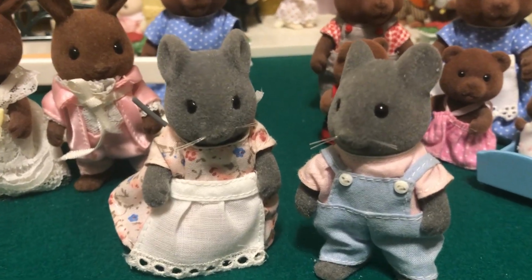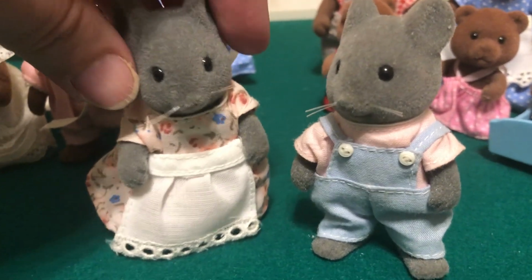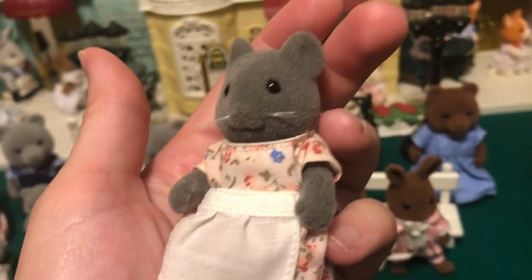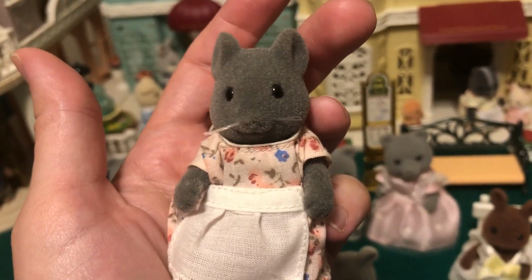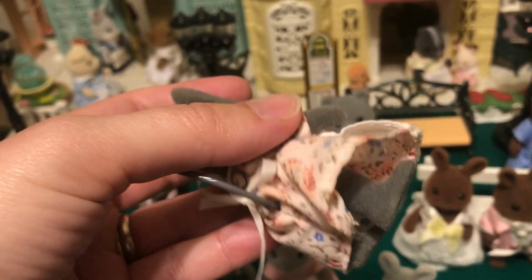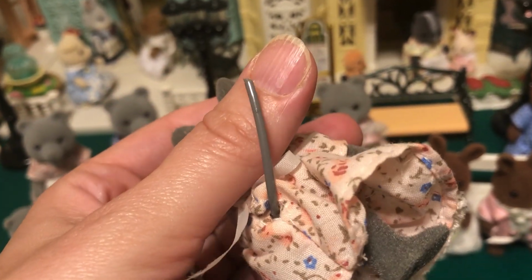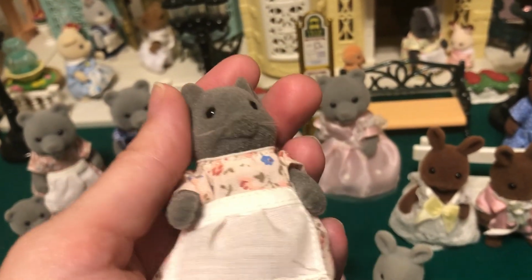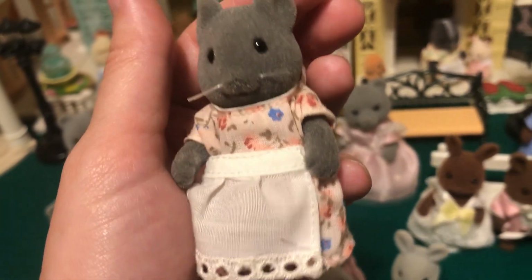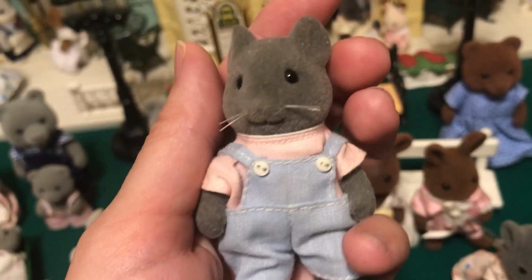And here are the amazing Thistlethorn mice. This is the wife, Willow. She is in really, really good shape. Look at her. And she has the little plastic tail, where the newer mice, with using this mold, had the flock tail. I love her colors and her shape.